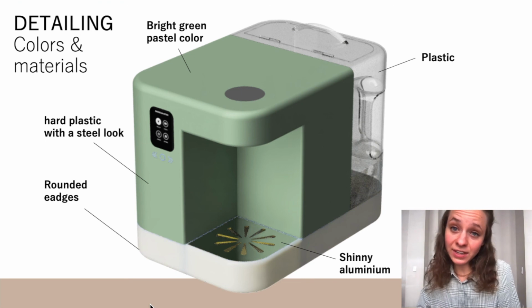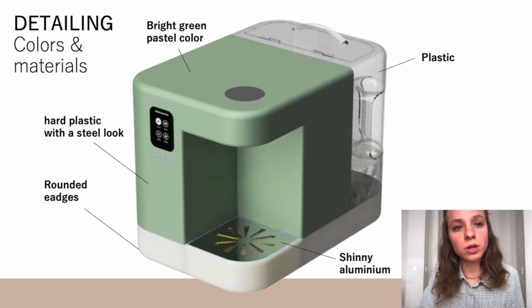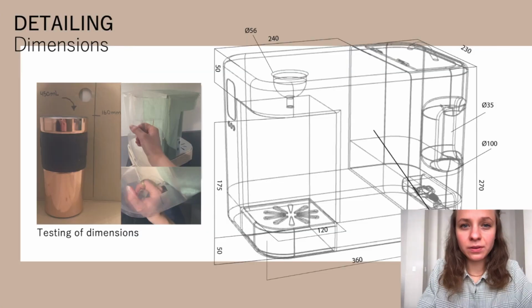The detailing phase is where the concept is coming to life. The identified materials, colors, and form language from the portfolio of Ayete are used in the detailing of the concept design. This all together makes it fit the form language of Ayete.